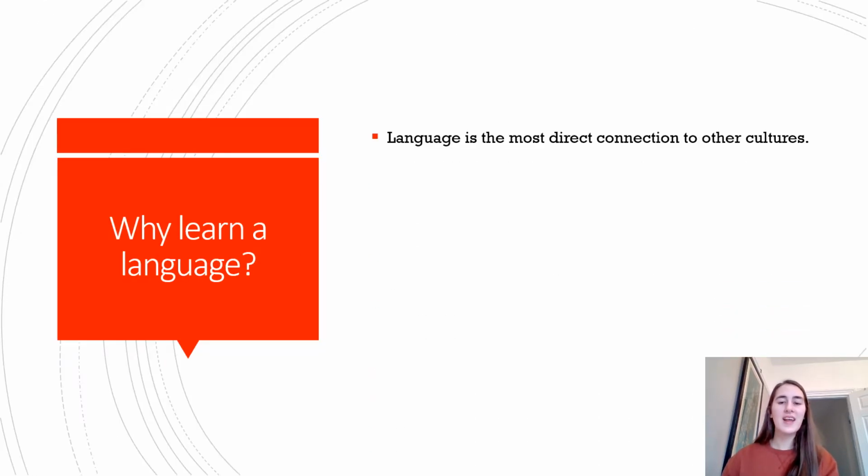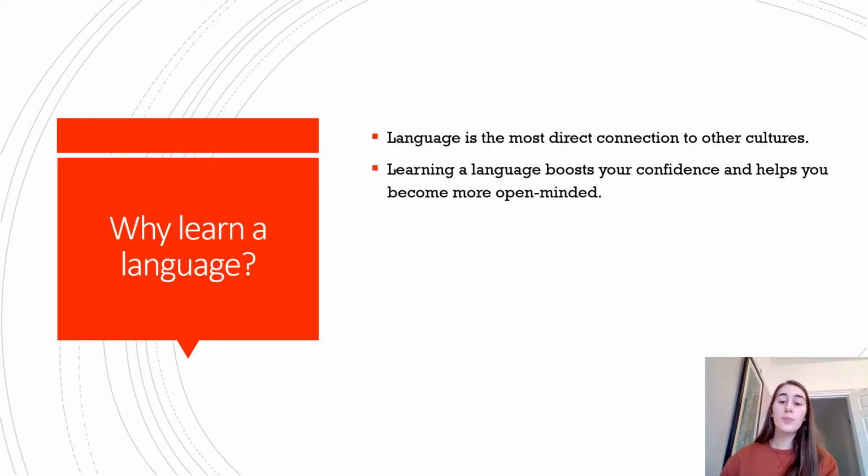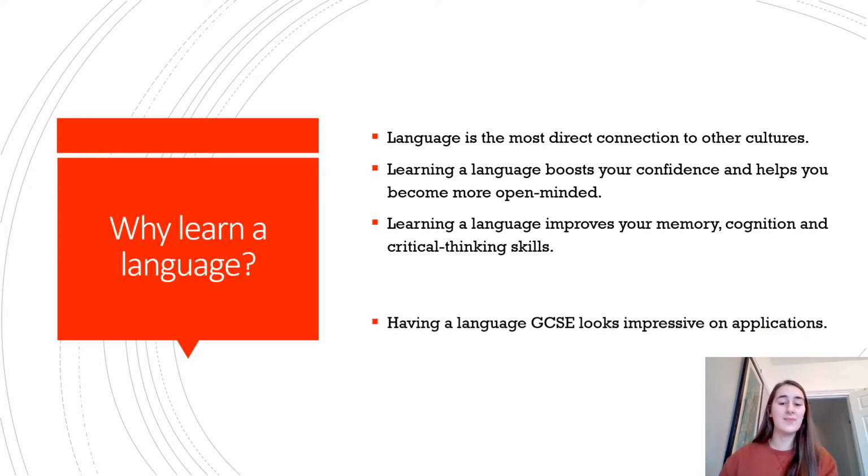Well, language learning is the most direct way to connect with another culture. This is great for broadening our horizons and getting a better understanding of the world around us. Learning a language also boosts our confidence and helps us become more open-minded. Learning a language is also great for your brain. It improves your memory, your cognition, and your critical thinking skills.